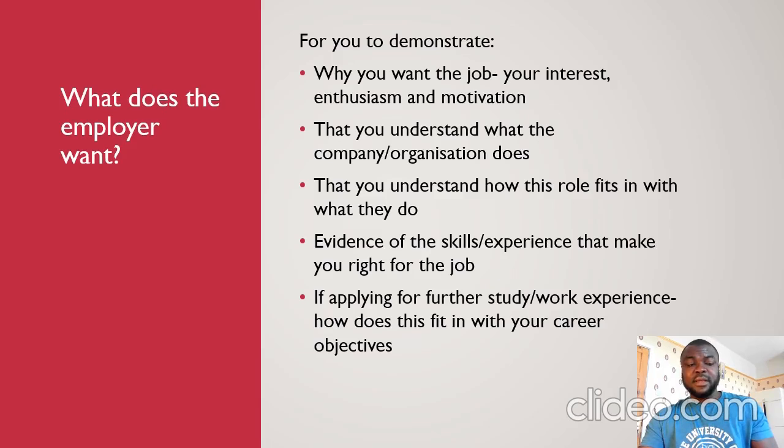So what does the employer want? That's the next question we need to tackle. The employer basically wants you, of course, to demonstrate that you are actually the right person for the job. Many of us are probably wondering why I haven't started talking about actually writing a CV. How do we put the CV together?